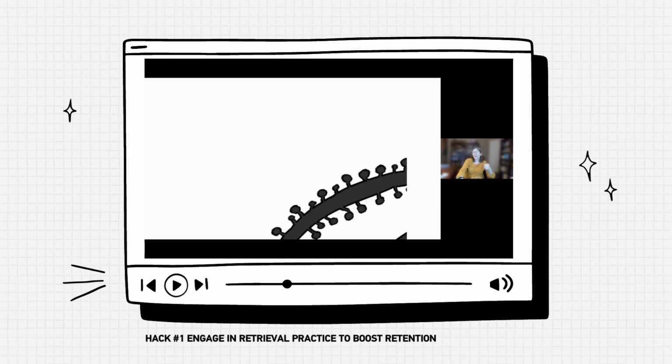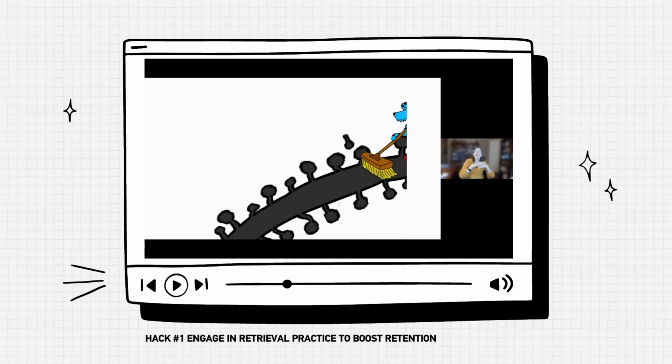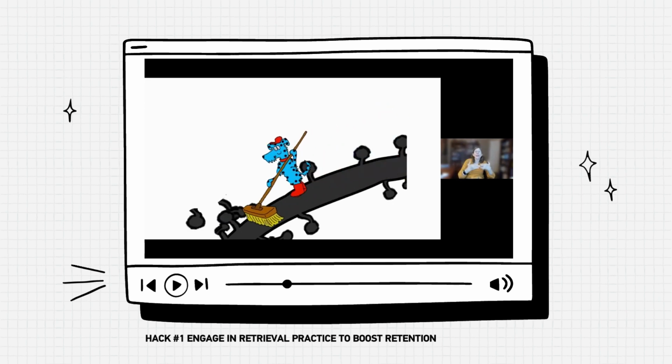Now, what happens if you don't retrieve? Well, you're not using those neural links, and your little synaptic janitor can sweep those links away because they don't seem to be being used. So this is why it's important to not only retrieve, but to retrieve repeatedly over a number of days.